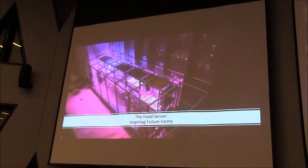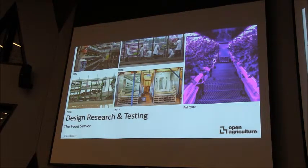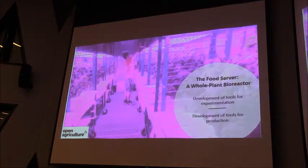This is our farm in the Media Lab, and I'll speak a little bit more about that. Again, we went through many years of iterations until we had a shipping container size unit that is highly controlled, and again, all open source. The way I like to describe it is the whole plant bioreactor. So bioreactors are something that are very tied to the emerging technologies, especially in the Boston-Cambridge area and San Francisco. How do we develop natural products or even protein drugs? They're usually done in bioreactors. So you can think about these containers that we have as a whole plant bioreactor. We can actually control the entire plant as it grows.